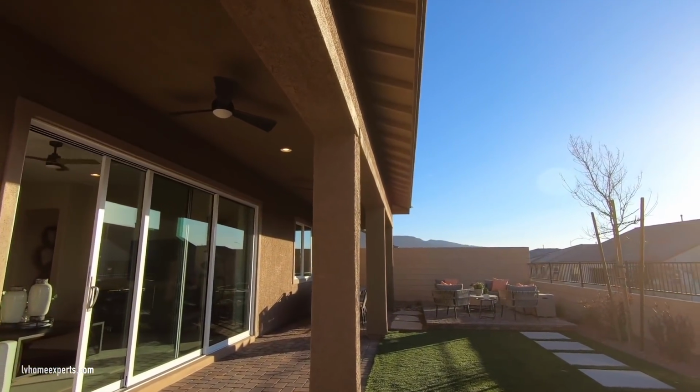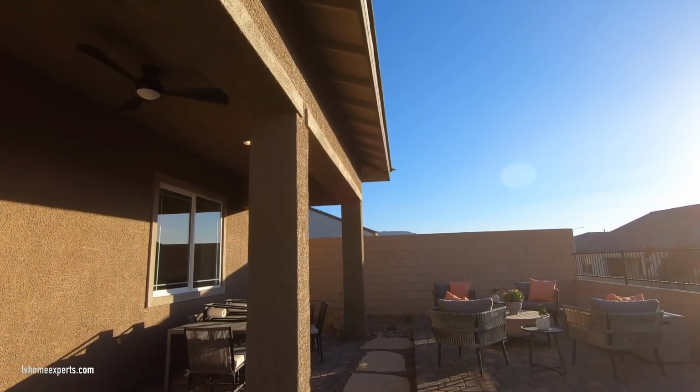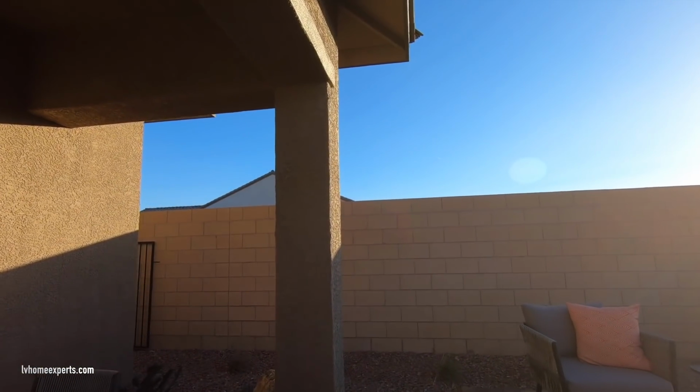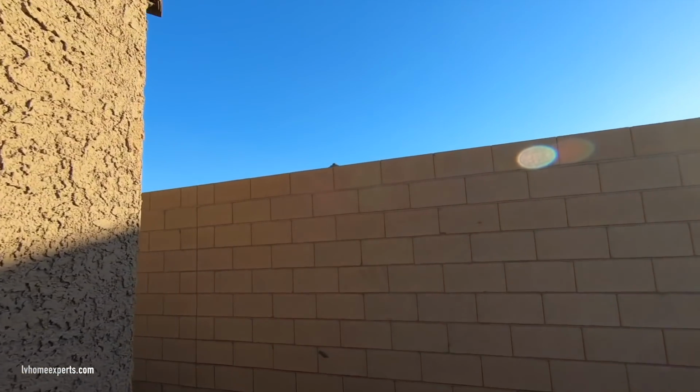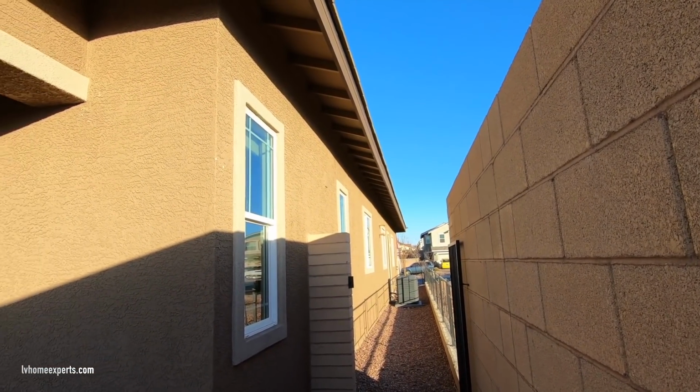Now, I prefer stucco because it just looks cleaner, looks more custom. You got the concrete stucco on the outside. That's pretty much standard with this builder, or pretty much all the builders, because it's pretty cheap to install.